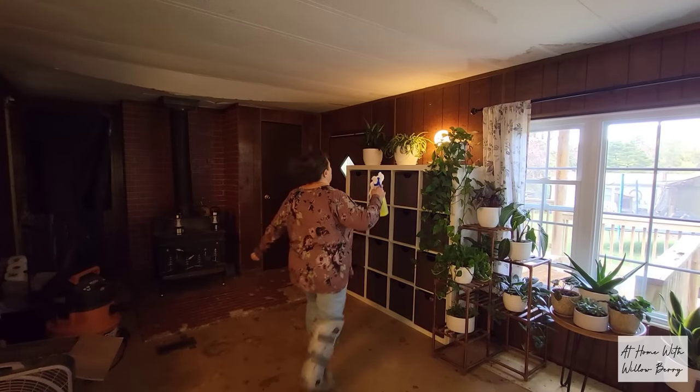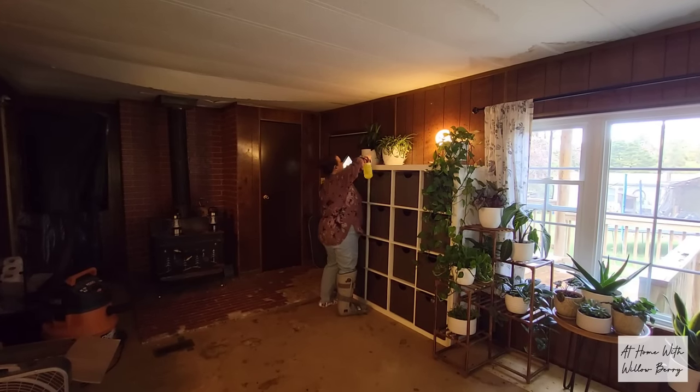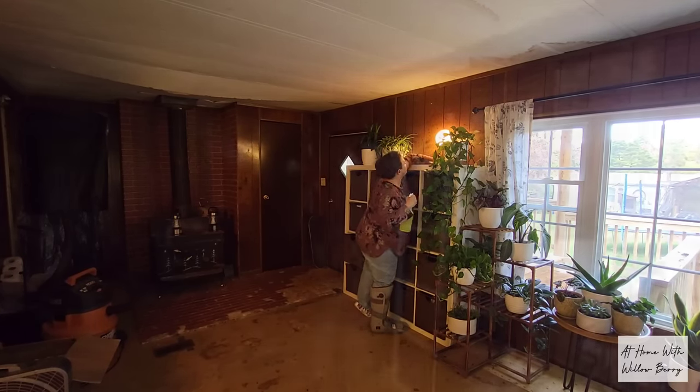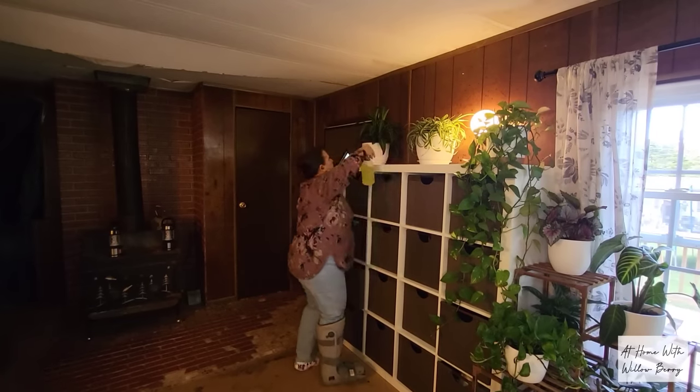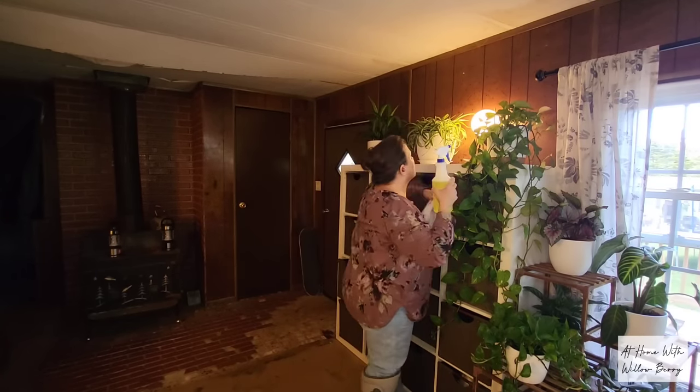As much as I dread washing dishes and cleaning floors, I always feel much better when it's finished, that's for sure. There's not much to clean in the living room. I just need to dust off the shelving unit, and then I'm going to head outside to straighten up the front porch and visit with my sweet Milo.